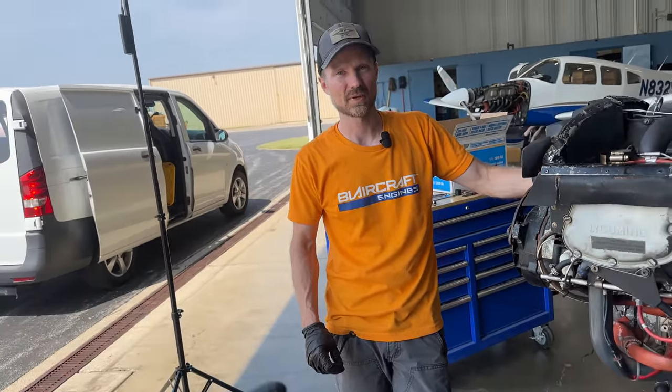At this point, everything's looking really good. Add some oil, throw the prop on, set the timing, and hopefully she fires right up. All right, so we got the oil filled. We got 10 quarts in. This does hold 12, but we got 10 quarts in there. We do have two more for it, but we're gonna go ahead.